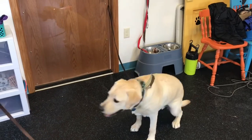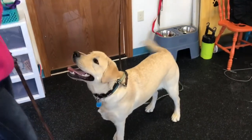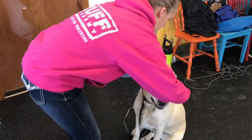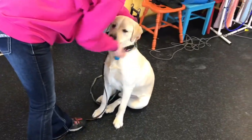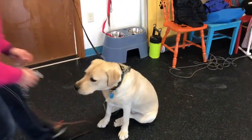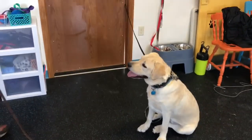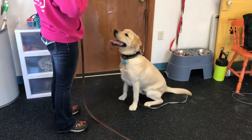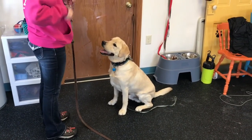So this works for jumping, but it also works for putting a collar on and practicing. Stay. I think he's finally kind of submitting. He's like, all right, I guess if we're gonna do this, we're just gonna do it. Good boy. We did a little bit of work with him before, and then we took a break and did some more training with the regular collar, and then we went back to this again.